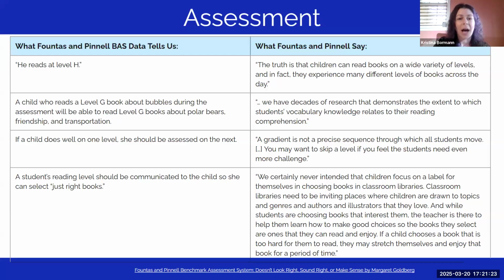Okay, so I borrowed this chart on assessment from Margaret Goldberg at The Right to Read, and we linked her blog, and we'll share it at the end. We have a Padlet.